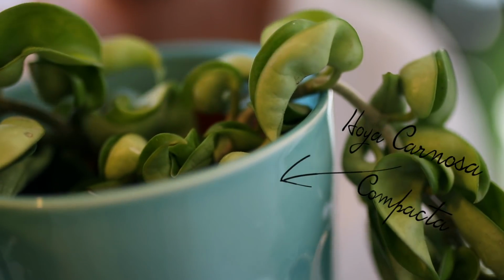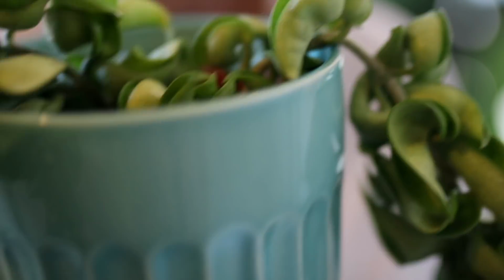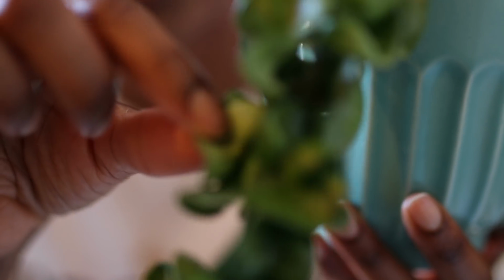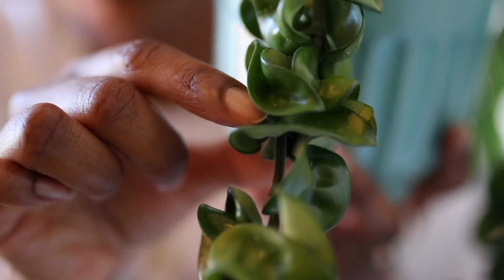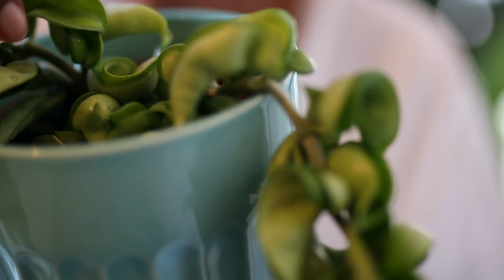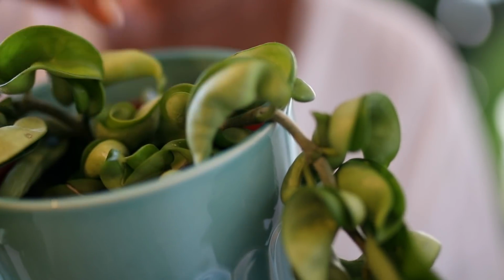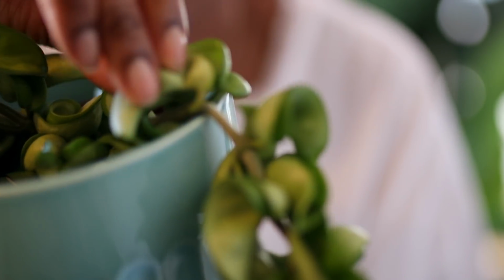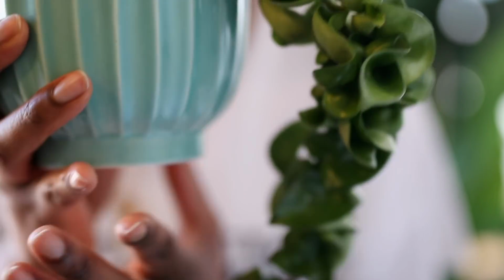I wait until the leaves look wrinkly and soft. They should be firm, like how these are. So you can see these leaves are really firm, but usually I wait until the top leaves here, not just the bottom but the top leaves, start to get wrinkly. Then I know it's a good time to give her a good watering.